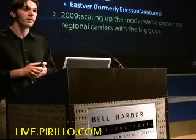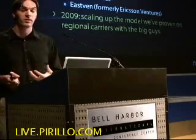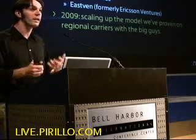And 2009 for us is really about taking this model that we've proven on the 27 small regional carriers that we built out with and deploying it against these large carriers who really make the numbers shine.